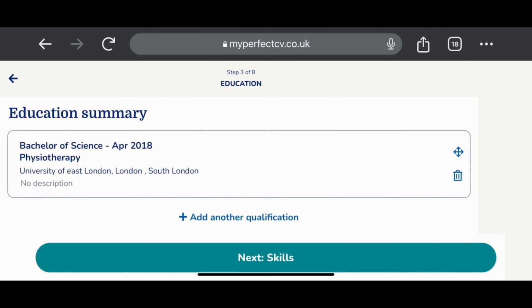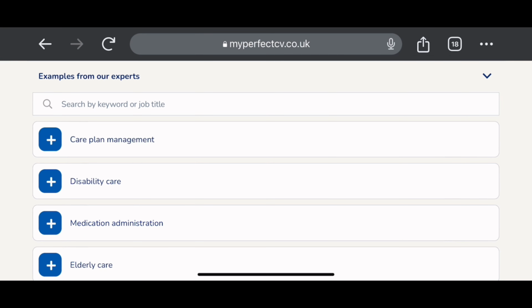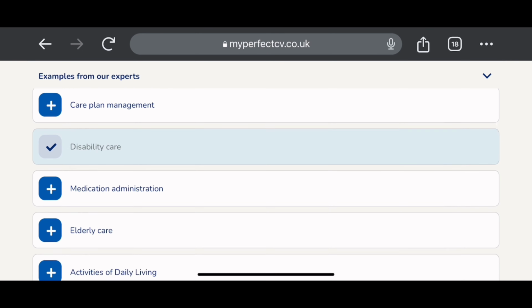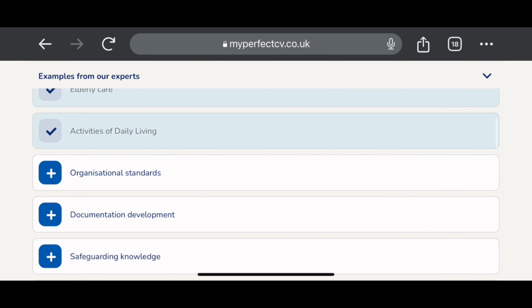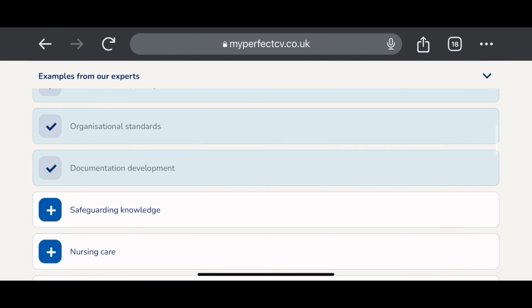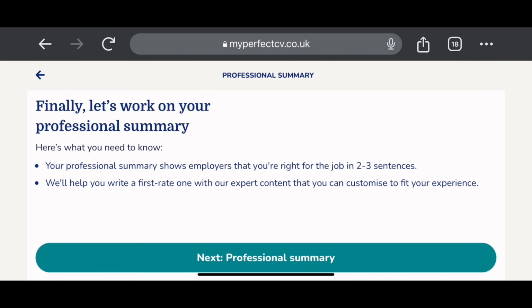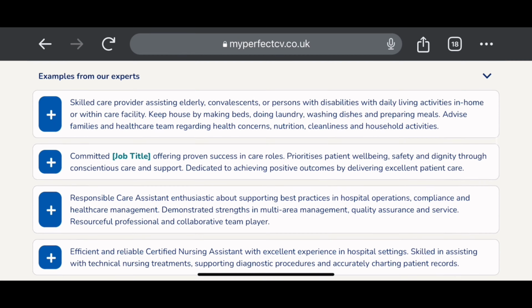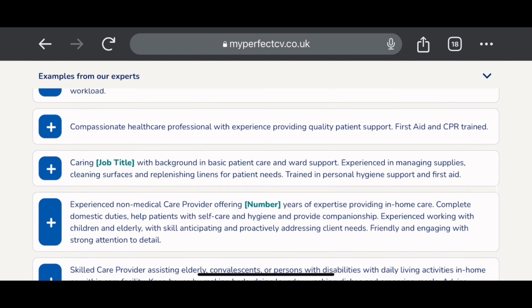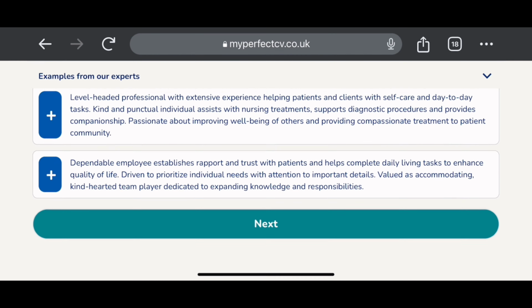Now, after your education, you're going to have skills, the option where you add in your skills. And you have to put skills related to the job you're applying for. Don't come and be telling people my skills are watching long movies, my skills are riding a bicycle, unless these skills are related to the job you're applying for. Don't put irrelevant skills on your CV.